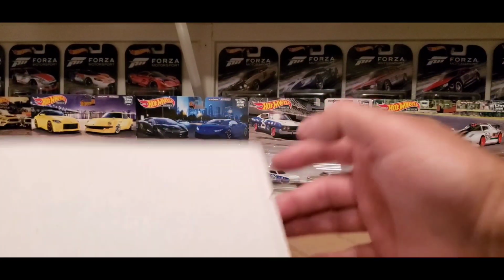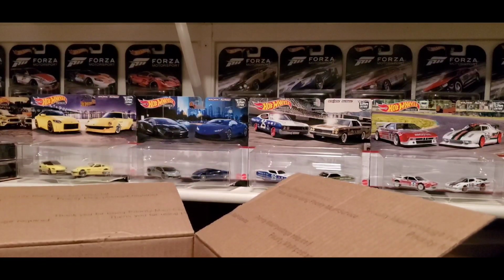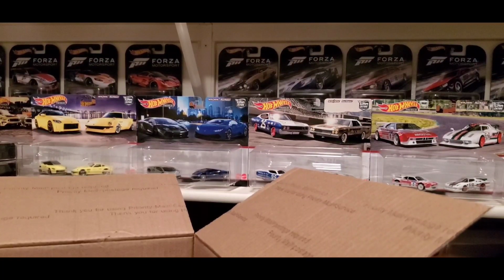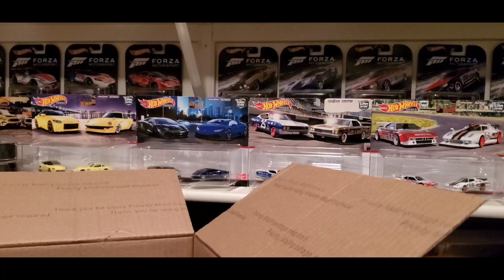Because they just came out of the box. They're going to come out of the box. I just got these through eBay for a good price. It was a lot of the complete set of 2003 first editions. So, it might not be in order. I don't think they would have taken the time to put it all in order and put it in the box for me.